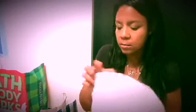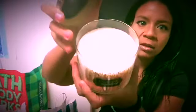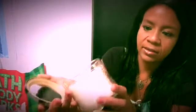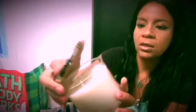And here, I have another candle, and I love Bath and Body Works candles. With the exception of Target, which has a really good line of candles where you almost can't tell the difference between theirs and Bath and Body Works. I love the fact that they have the three wicks in there. And this is called 1,000 Wishes, and it almost looks like glitter on the front.